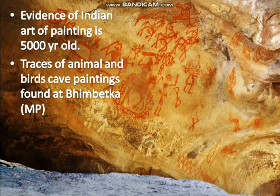Now painting is not a new thing. There are evidences of Indian art of painting almost 5,000 years old, when human beings were in the starting age, when they were starting to learn, to live and settle. Traces of animal and bird cave paintings can be found. How can we find those? Through cave paintings found in Bhimbetka in Madhya Pradesh.